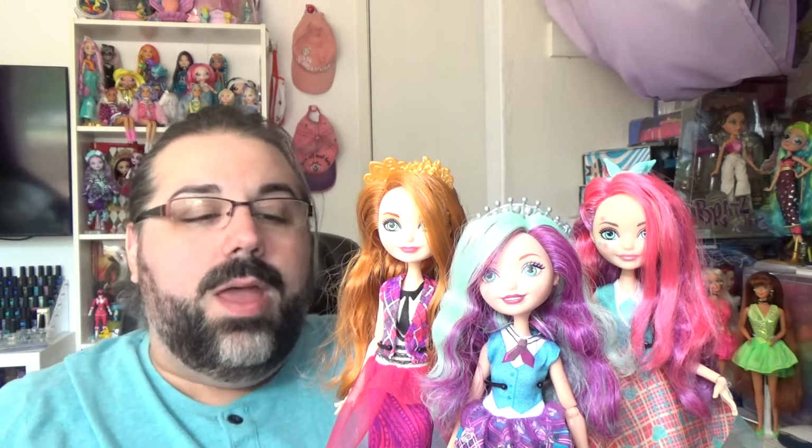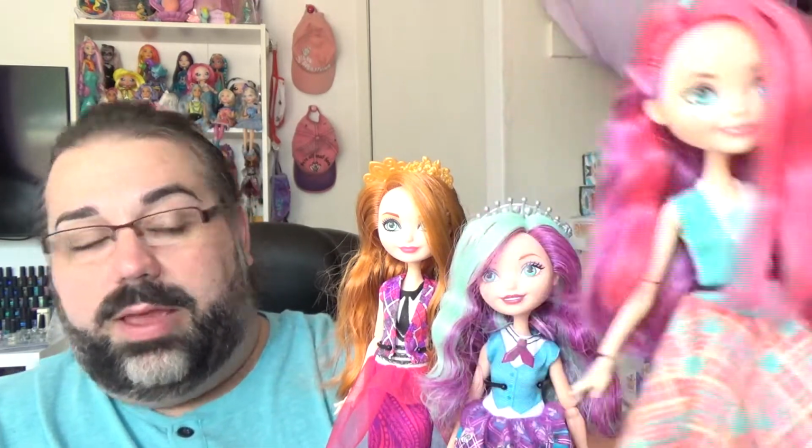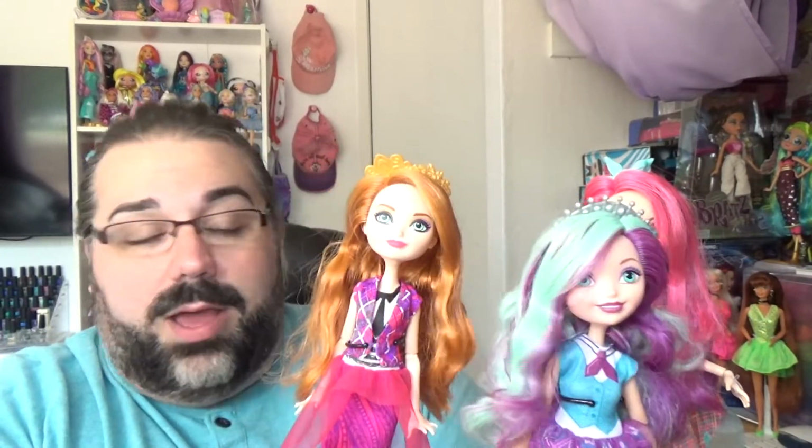But yeah, I really like this Back to School theme. I wish that Ever After High got to do more casual stuff. I would actually love to see these girls wearing jeans and t-shirts and hoodies and stuff like that. Something a little bit more casual, because they're always wearing princess dresses. I think this is the closest that we ever got was their school clothes, like normal school clothes or whatever.